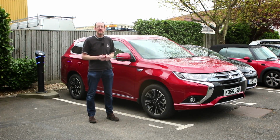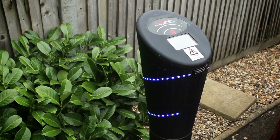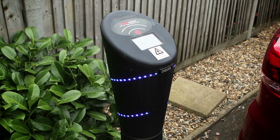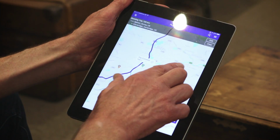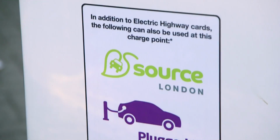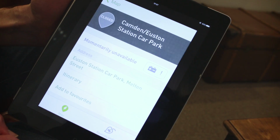That said, there's no need to be scared of heading further afield, and if you do, planning ahead is crucial. Fortunately, the big networks like ChargeMaster have easily accessible maps and apps to help you find chargers. And if you sign up to a network like PlugShare, you can even use privately owned chargers. Using their mobile website, you can plan your route ahead with all the charge points en route highlighted. Services like these will show you what sort of charger is at each location, and in some cases they'll also show you whether it's in use. Source London is even working on a feature on its app which will let you book a charge point up to 40 minutes in advance.